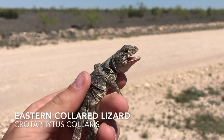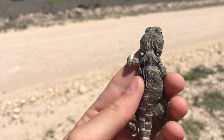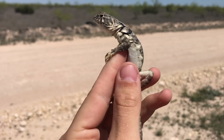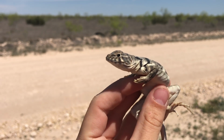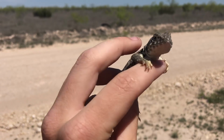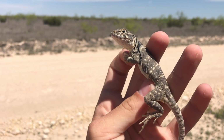All right, guys, so we went down a little bit further from where that night snake was, like two or three rocks. And I flipped this guy. And I'm winded because I had to chase him across the road. But this is an eastern collared lizard. It's a little one. And these guys are also pretty common out here, but definitely one of our more unique North American lizards. And always a good thing to see.